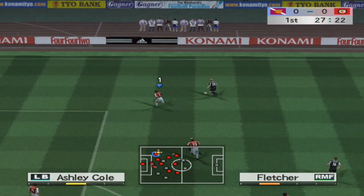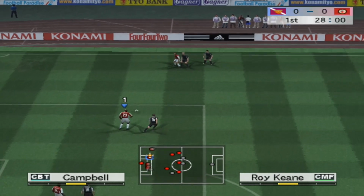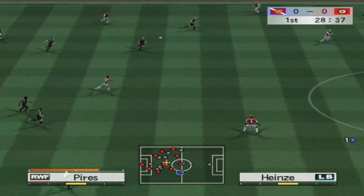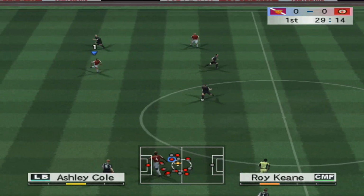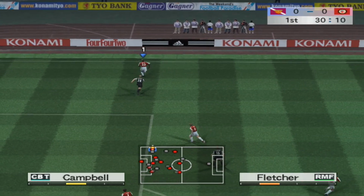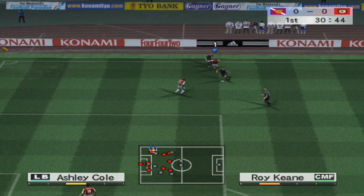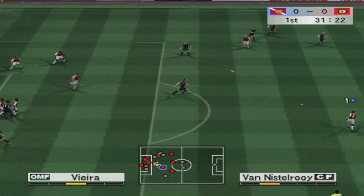A long ball to the right. It's clear. Booted to safety. Sylvester. Roy Keane lifts it over the top. Let's see what they can do now. The ball goes out of play in a good position. A chance for an opener. Cleared with a header.